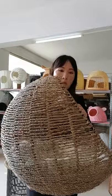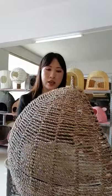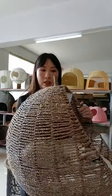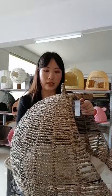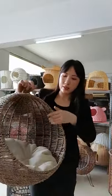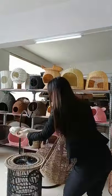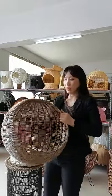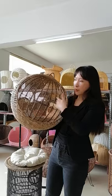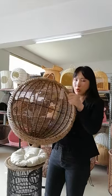Let me show you more closely the materials. See the natural seagrass, and from this basket we can get the natural taste from it. And inside there is a cushion plate. And each side has a metal rack to make the whole basket stronger.